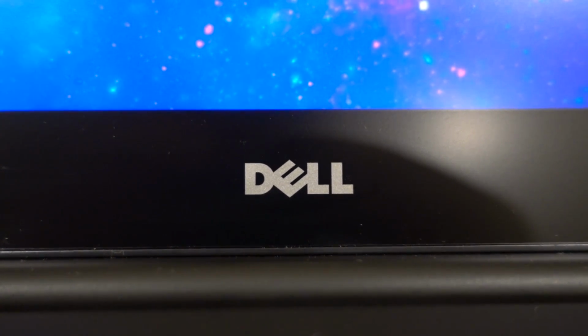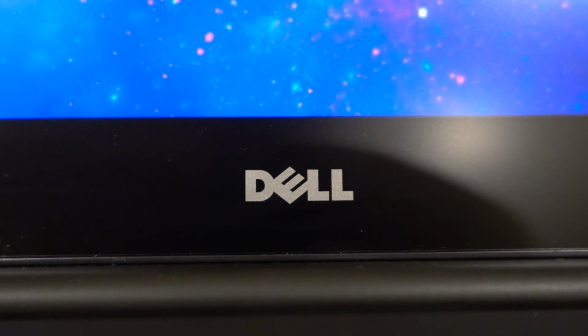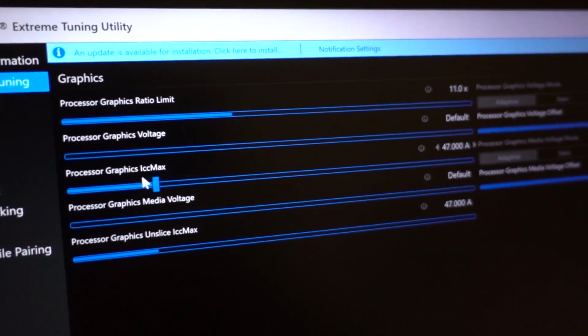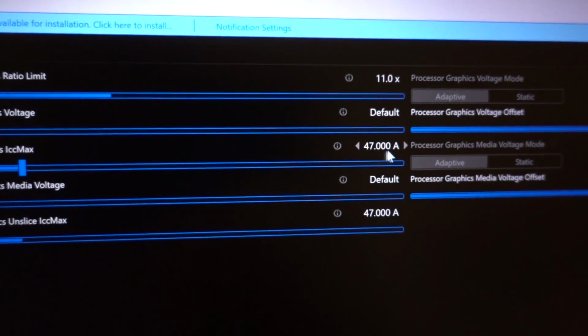It's pretty bad. So there are a few things you can do with this. You can lower the number of amps being pushed to the processor through Intel XTU, which is what I've done. It kind of helps, but the performance isn't as great, but it does reduce the coil whine a bit.